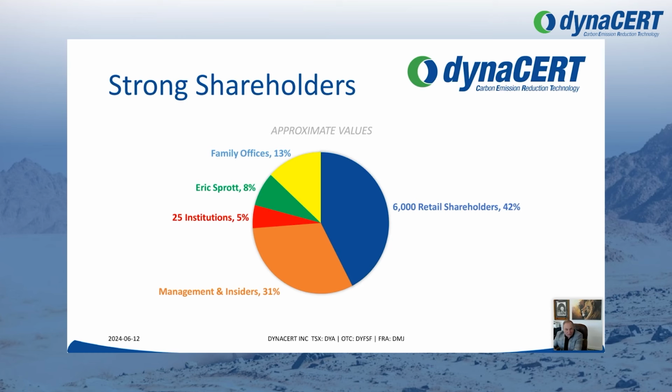We look at the strong shareholder base. I mean, we have 13% of the company held by family offices, 42% by retail shareholders. We've got over 6,000 retail shareholders. Management and insiders hold just about 31%, 5% held by institutions. And then Mr. Eric Sprott holds 8% of the company.